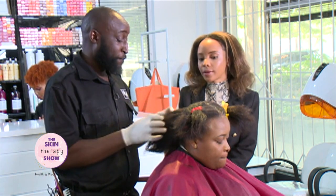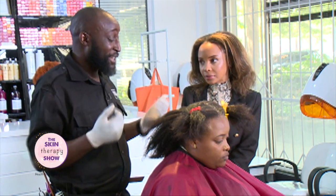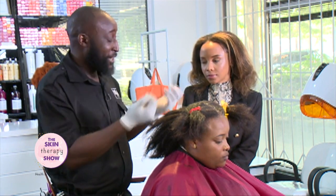And would you say there are any risks to this treatment? Not really, because you're making your hair easy to maintain. Who doesn't want easy management of hair? So basically, texlaxing makes your life easier, and your hair easier to manage.